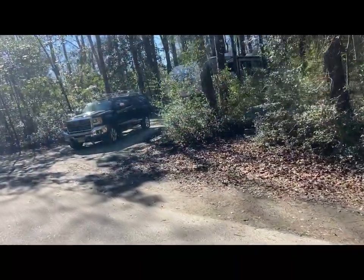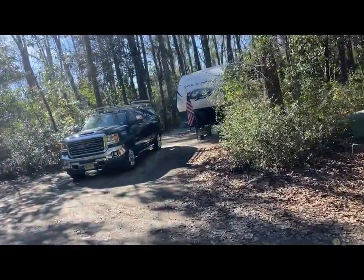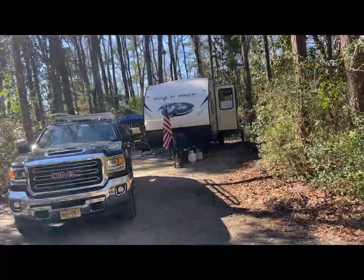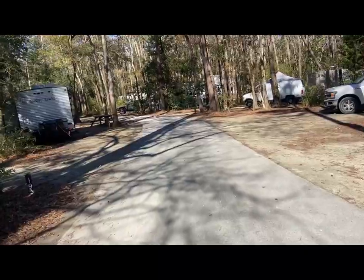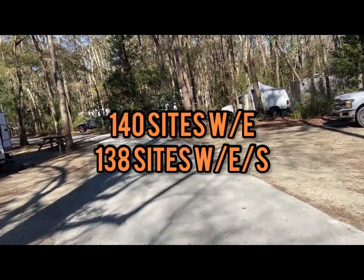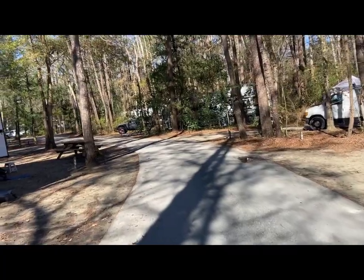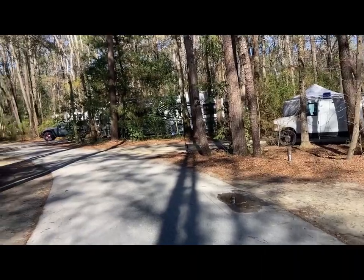It's water and electric, and sewer. We have one of those portable honey pots. So when the sewer gets ready to empty, we'll fill that thing up and drag it to the dump station. I think it's got maybe 100-some sites. There's 6 loops, right? We're on loop number 5.